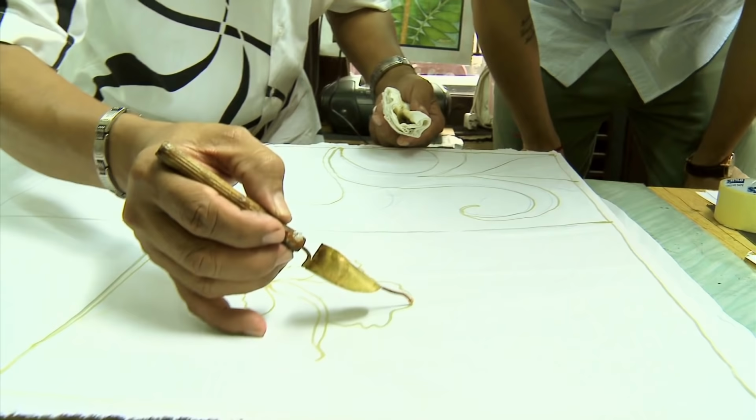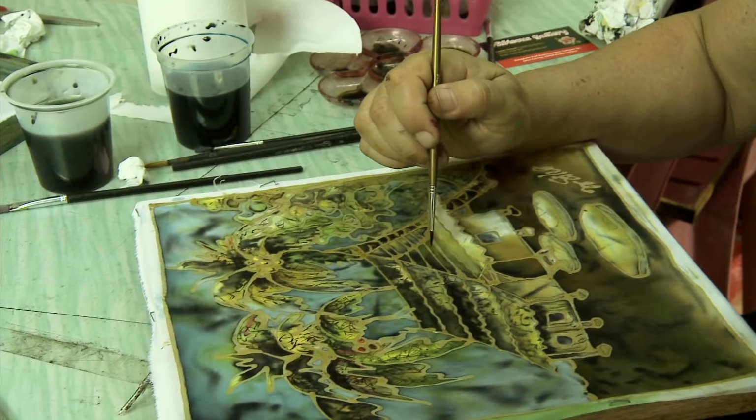My card also offers discount on a workshop to learn the art of batik, which is a centuries-old tradition here.